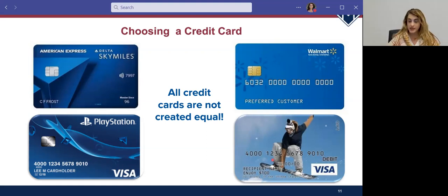You aren't going to just sign up for the card because it has a snowboarder on it, or sign up for the PlayStation card because I get 5% off any PlayStation purchase. Well, that's great. Well, there's a lot more questions to ask before you decide, is this the right card for you? Delta Sky Miles, we'll come back to that. A lot of people go right for a rewards card thinking, I want to earn rewards right away.